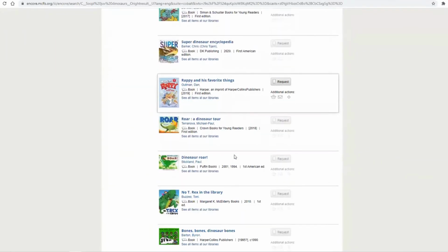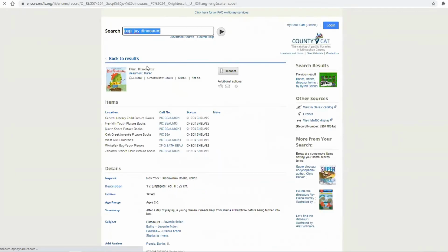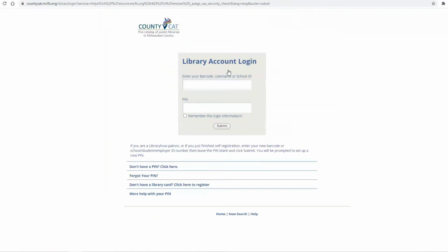First, I can see all the covers of the books so I can see if I've read any of them before. And trust me, I have read a lot of dinosaur books. And secondly, I can also check to see if the book is on the shelf at the Oak Creek Library, so I can grab it when I head into the library later today, or I can click the request button and request a copy to pick up at a different time.